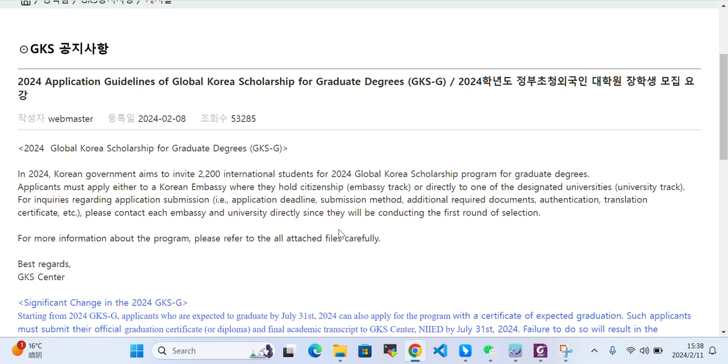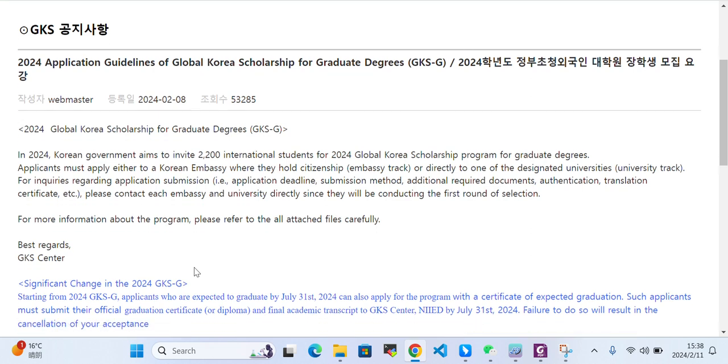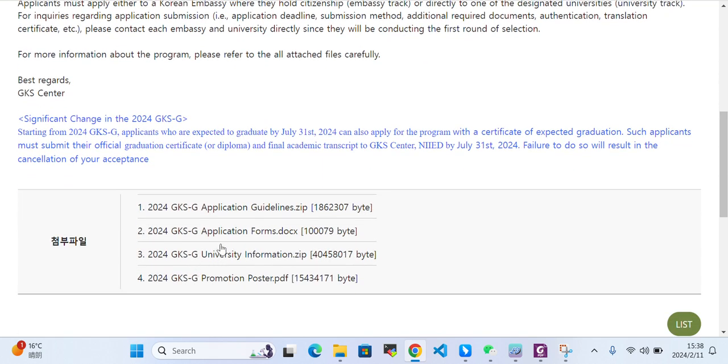Applicants must apply either to the Korean Embassy where they hold citizenship, the embassy track, or directly to one of the designated universities. For inquiries regarding scholarship submission, application deadline, application method, additional required documents, and authentication, translation certificate, etc., please contact each embassy and university directly, since they will be conducting the first round of selection. For more information about the program, please refer to the attached files here.